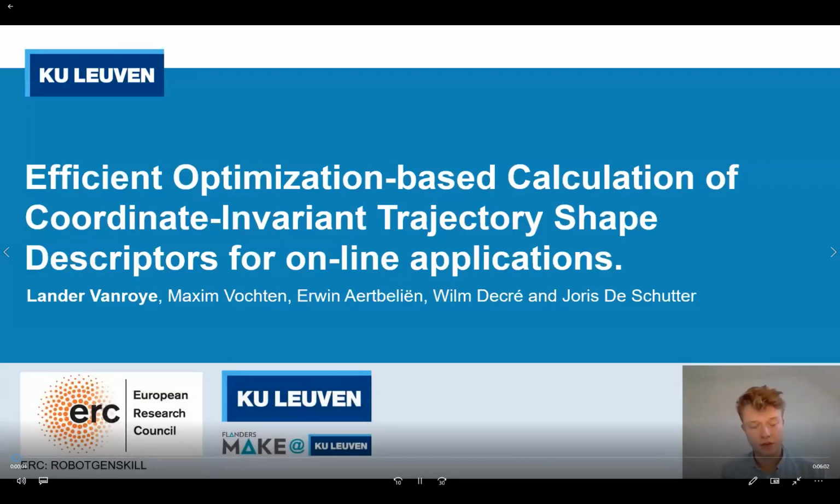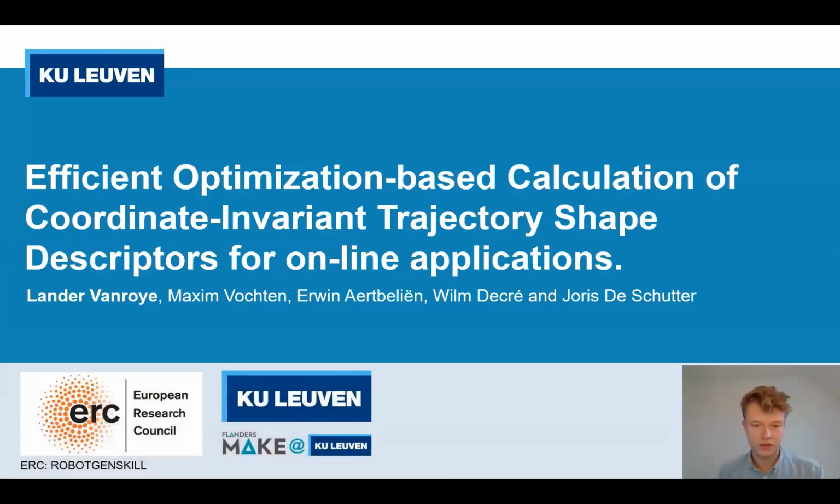My name is Sander van Rooyen. I'm a PhD student at KU Leuven, and I'm going to talk about coordinate invariant trajectory shape descriptors, or invariants in short, and how to calculate them efficiently in an optimization-based way.